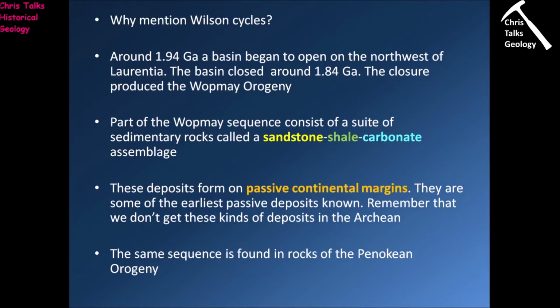So around 1.94 billion years ago, a basin began to open up on the northwestern coast of Laurentia. The basin was enclosed around 1.84 billion years ago, so the basin formation and its closure took somewhere in the region of about 100 million years. So the closure of this basin ended up producing what's referred to as the Magmatic orogeny.